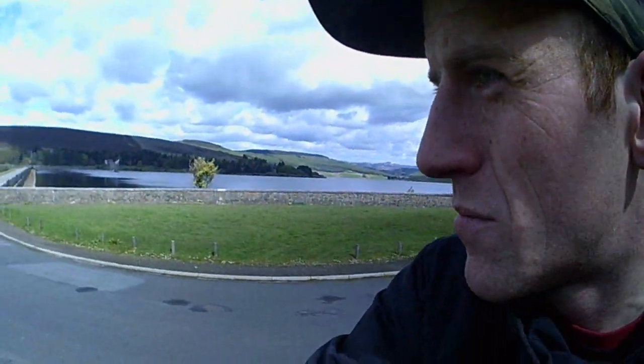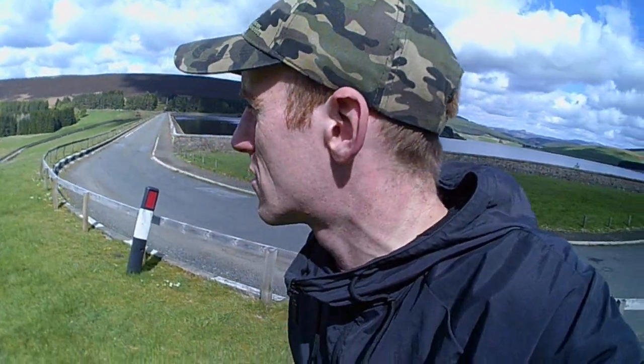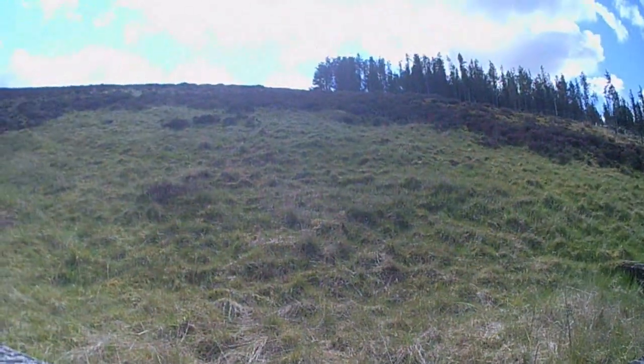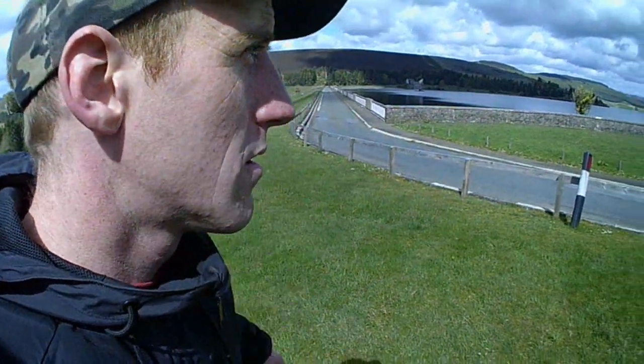Alright folks, we're at the third location in this video. This here is the Backwater Dam. But on previous videos I've been to other spots around here. I was just driving up here for a drive to see what was going on, and I noticed there's big cement pillar things up on this hill here. This is the main dam wall here behind me.